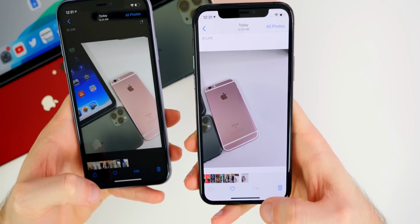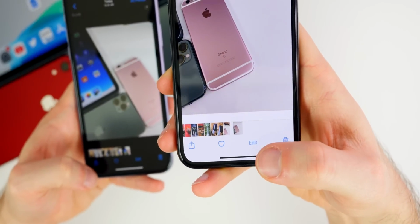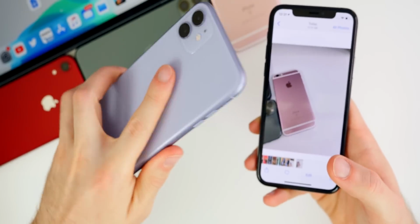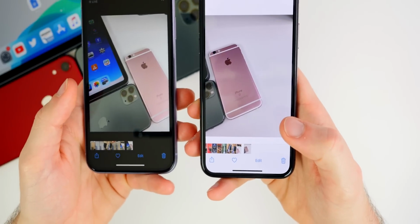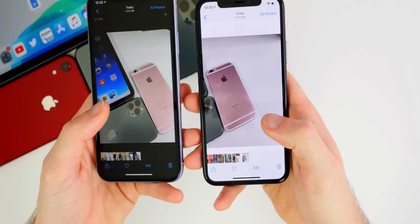See, that's 13.3.1. I still can't edit on 13.3.1. Take a look at that. It's grayed out down there. There we go. Now I can edit. But on 13.3, it showed that I could edit right away. So I think this was actually introduced, at least for me, with 13.3.1.